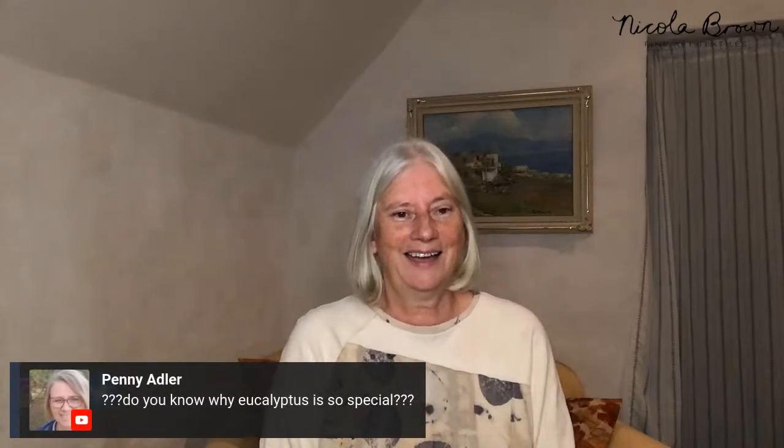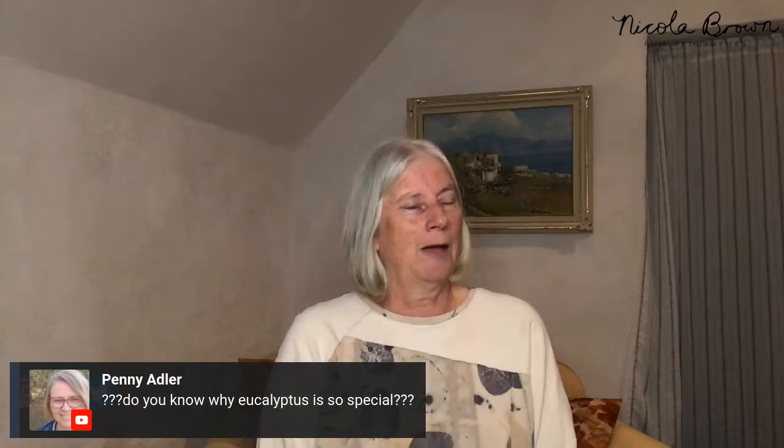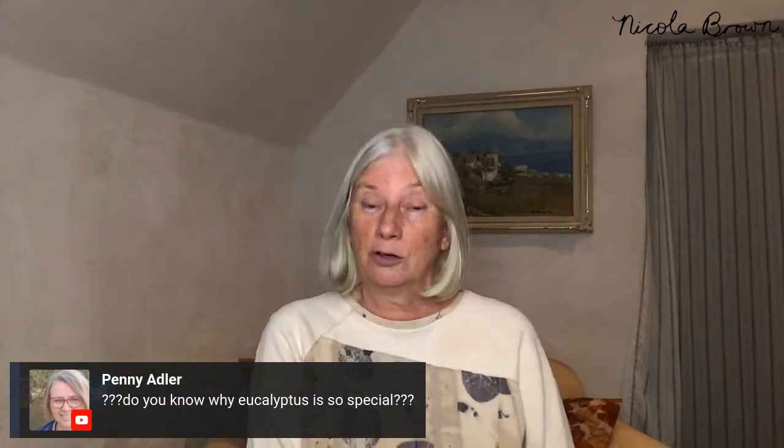Penny's asking, do you know why eucalyptus is so special? I mean, for me, it's special because it's a beautiful tree. There are so many varieties. It gives wonderful results. It smells marvelous. I'm actually going to use some of my own eucalyptus leaves with olive oil and make eucalyptus oil for Christmas presents. I love the scent of it. I love everything about it.